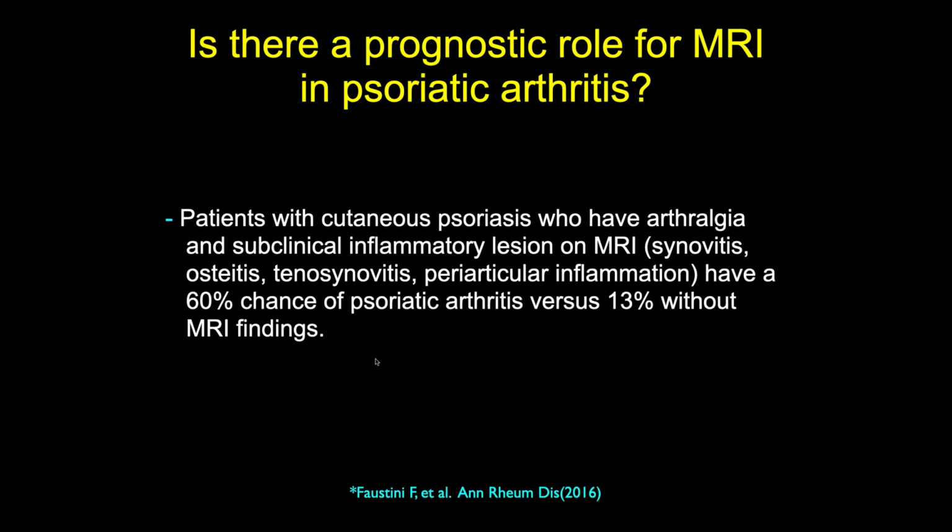if there are inflammatory changes on the MR, then the chance of them developing psoriatic arthritis is 60% versus only 13% if you don't have the MR findings. So they believe that it was important to screen patients with cutaneous psoriasis so that you could be much more aggressive at protecting their joints if they were to develop joint disease.